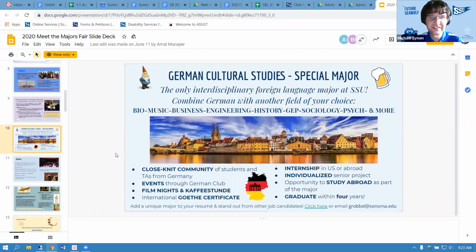German, another excellent major with a close-knit community. The faculty are really, really fun. I've never had somebody take a German class and tell me they've not liked it before. Plenty of opportunity to study abroad, and they do a lot of film nights in the German club too. So they're one of the most vocal clubs on campus, the German club.